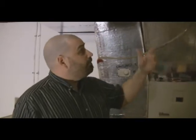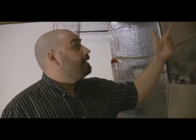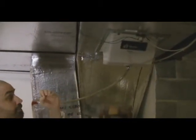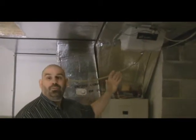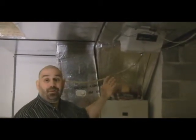Here in my own system at my house, one of the other features is a humidistat that was put in. What this does is it puts a little bit of water into the system to make it a little bit more humid in the house during the winter months when it's really dry. It just makes it a little bit more comfortable. Very simple.